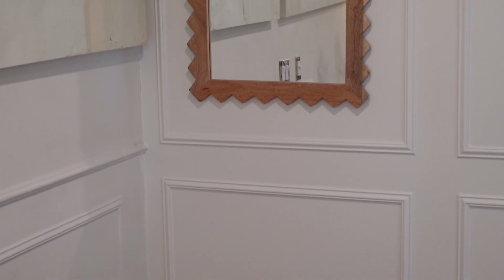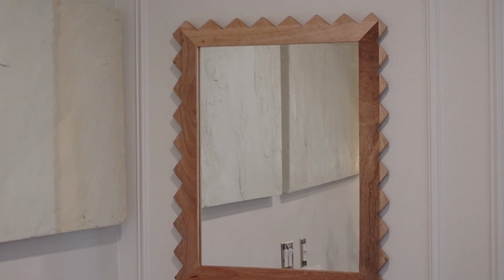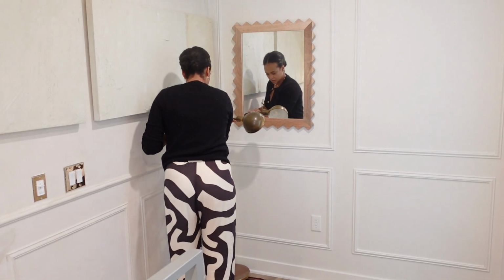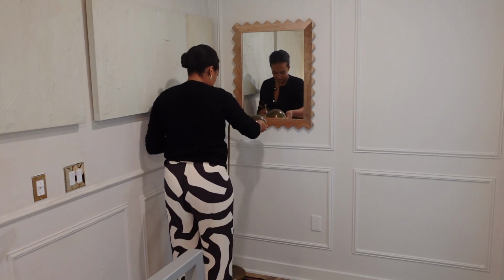That mirror is from Target. I absolutely love it. It was about $39 on sale. They still have it. I will link it down below, but I love the sort of texture and the wood and the jagged edges on there. It's got a lot of character, the waviness of it, and it's the perfect size.